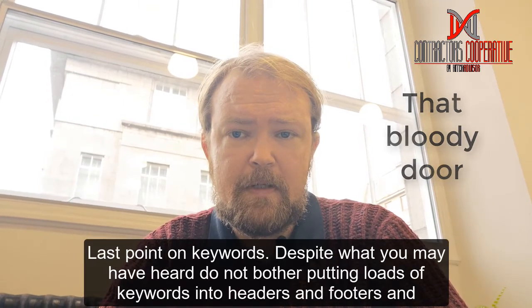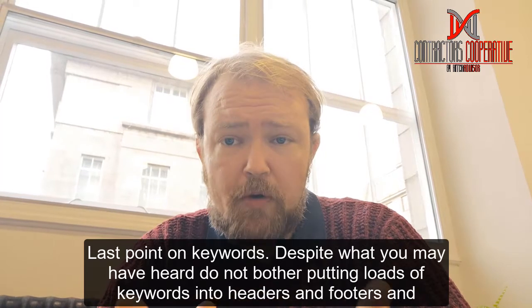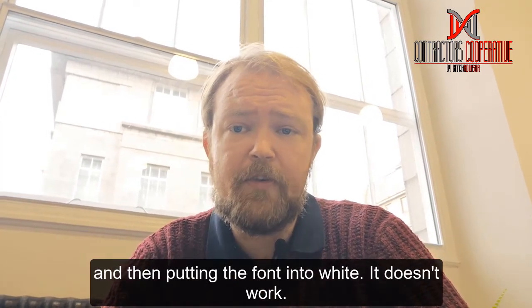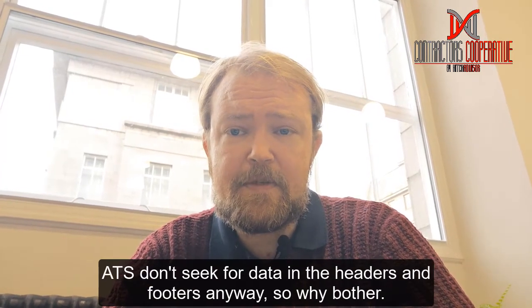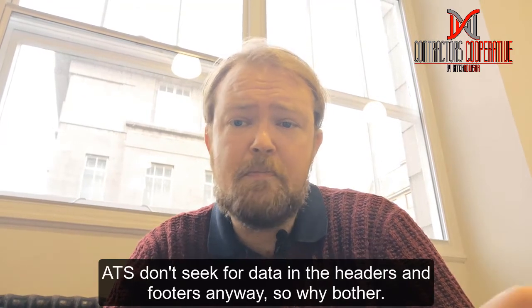Last point on keywords. Despite what you may have heard, do not bother putting loads of keywords into headers and footers and then putting the font to white. It doesn't work. ATS systems don't seek for data in the headers and footers anyway, so why bother?